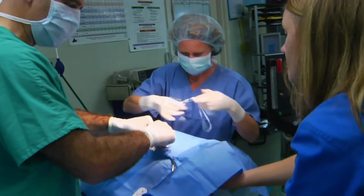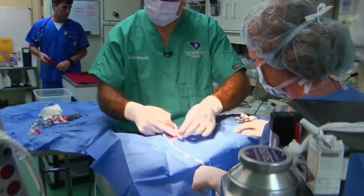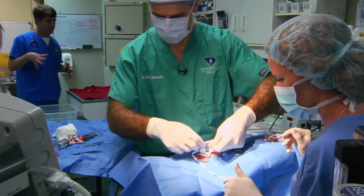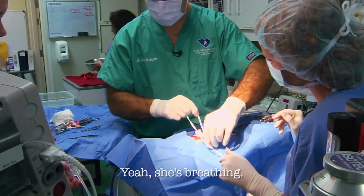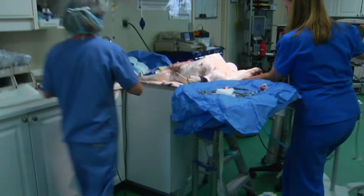Now that the temporary tube has been placed in Dixie's trachea, she will need 24-hour care to make sure the tube stays clean and functions properly. This will also allow time for the swelling in Dixie's trachea to go down, making her a more stable candidate for surgery the next day. She should be okay. Yeah, she's breathing. The temporary tube is working, but there is no guarantee that Dixie will make it through the night.